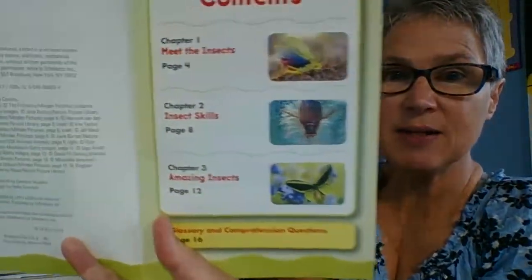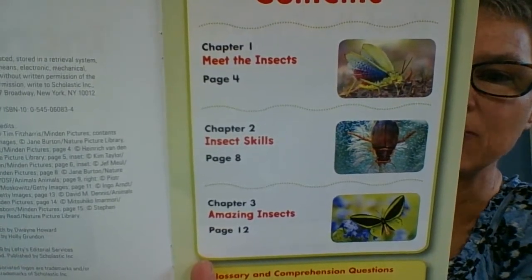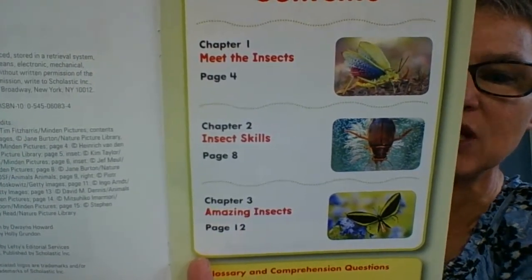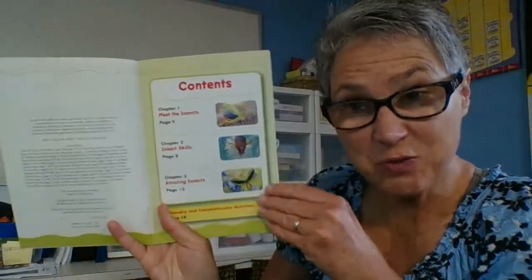Table of contents. So I can see in Chapter 1, I'm going to meet the insects. Chapter 2 has insect skills, and Chapter 3 has amazing insects. Let's find out.